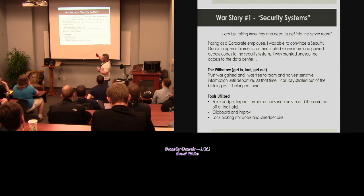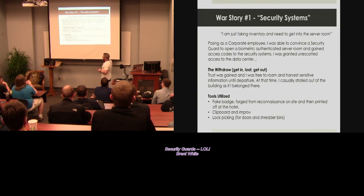So I'm going to read some of this, and then I'll go into more details. He was a corporate employee, and he was able to convince the security guard to open a biometric authenticated server room and gained access code to the security systems, and he was granted unescorted access to the data center.